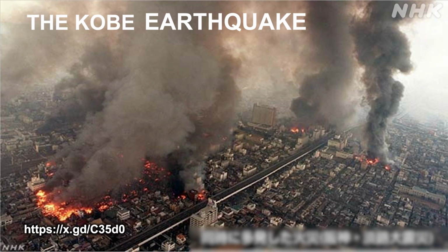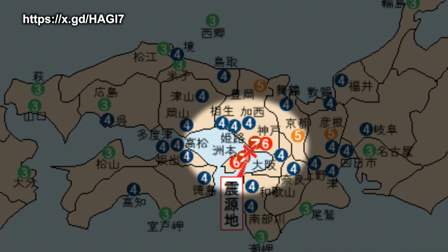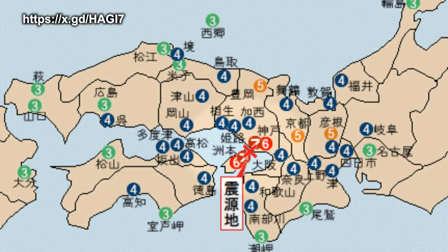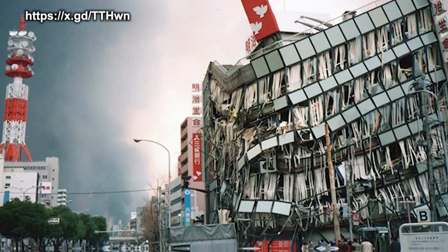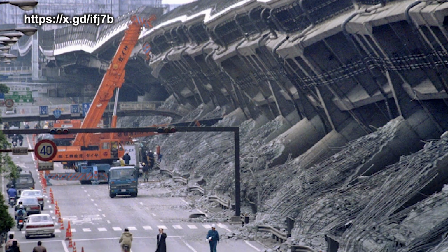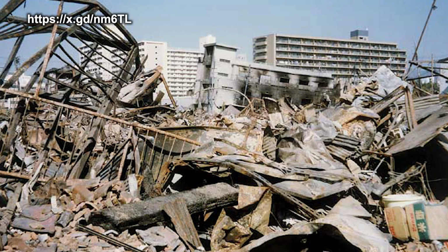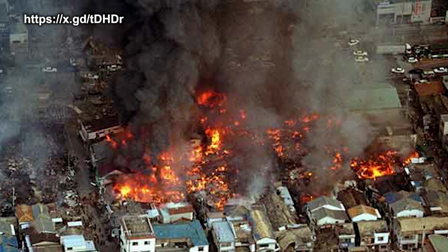The Kobe earthquake, also known as the Great Hanshin earthquake, hit the southern part of Hyogo Prefecture on January 17, 1995. It had a magnitude of 6.9 but caused significant damage due to its proximity to a densely populated urban area. Over 6,000 people lost their lives, and around 250,000 buildings were damaged or destroyed.